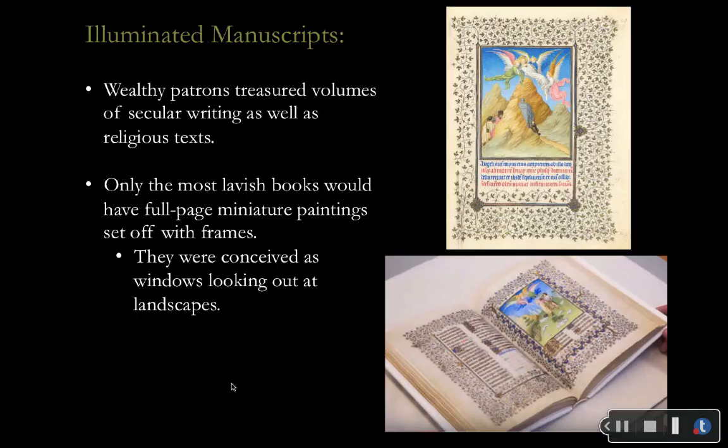Okay. And the last thing I wanted to talk about today is The Book of Hours. Okay, and so here I wanted to look quickly at illuminated manuscripts. So wealthy patrons at this time treasured volumes of secular writing as well as religious texts. Only the most lavish books would have full-page miniature paintings on them, set within frames, as you see here. This is actually the Book of Hours we're about to look at. They were conceived as windows looking out into the landscape.